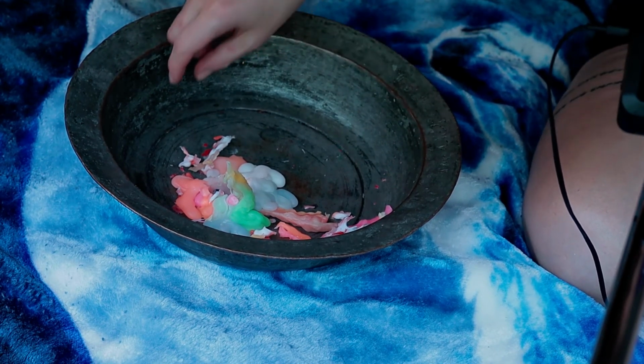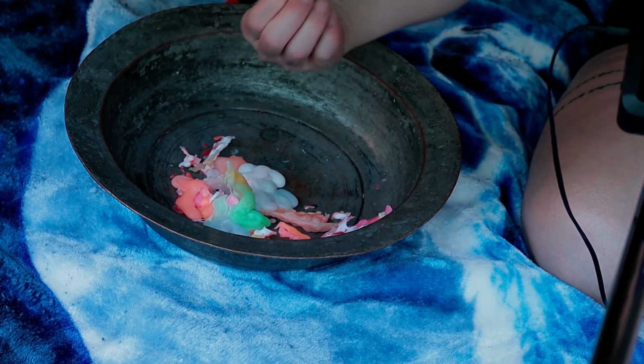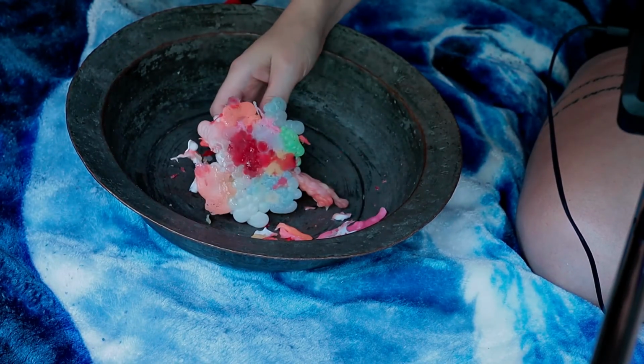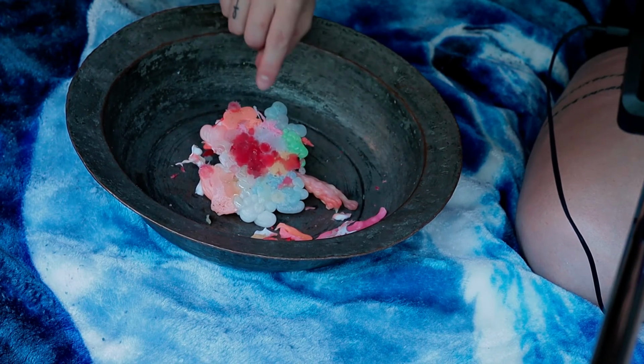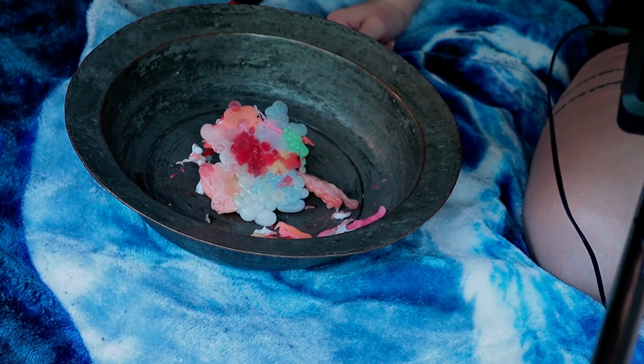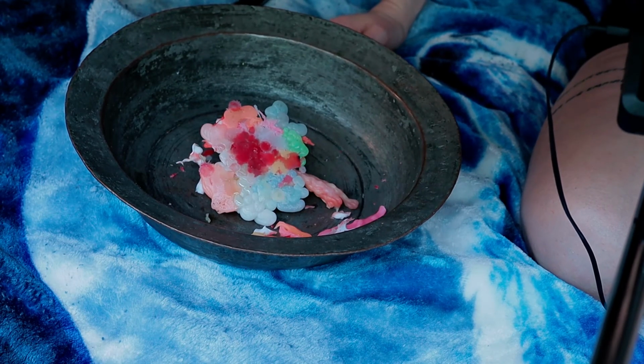And again, I have found a lot of little melted metal fragments. There's a couple here too that are melted metal fragments, and I'm not sure where that came from.